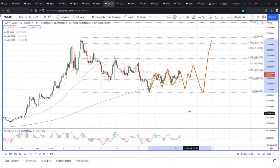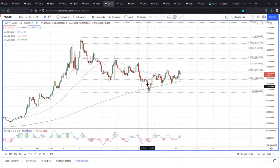We could go sideways for some time, and because it's three waves, yeah, we're not going up yet, let's put it that way. Our moving averages are flat. We need a breakout of this sideways range. So let's look at that.